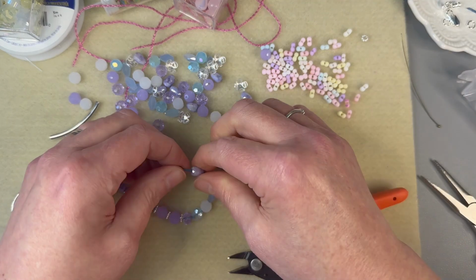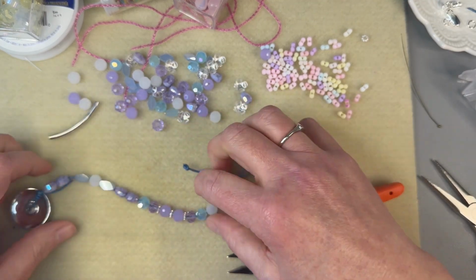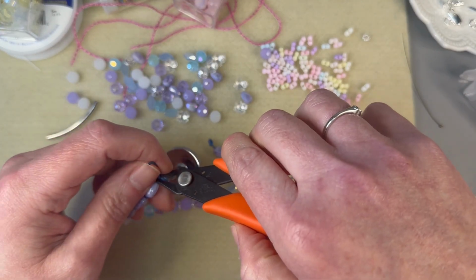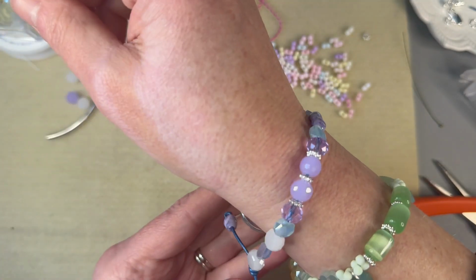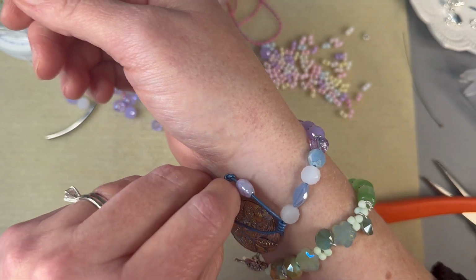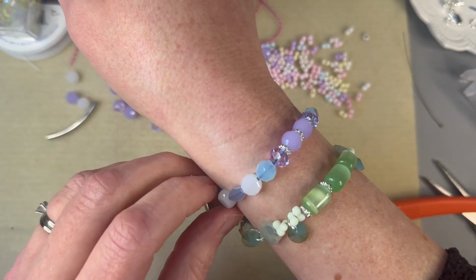And I think I may have cut too much off. Nope, it's fine. Okay. But this one we're going to snip off right here at the base of our knot. And if you're not super confident in knot closures, definitely put some glue on it. You can use GS Hypo-Cement, you can use E6000. You can just dab a little bit on there and it will be just fine.